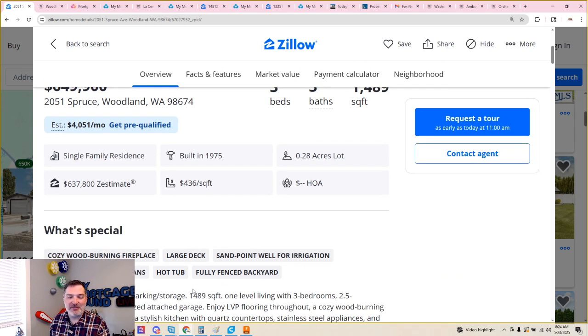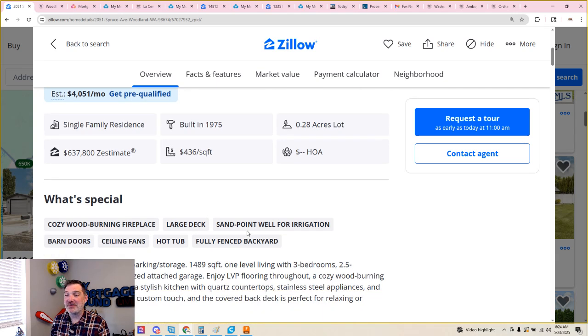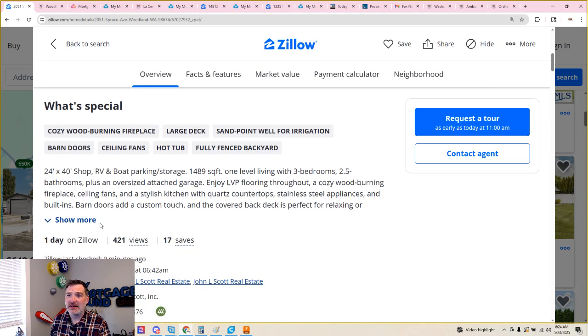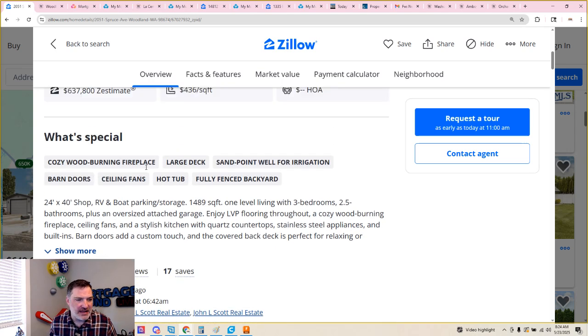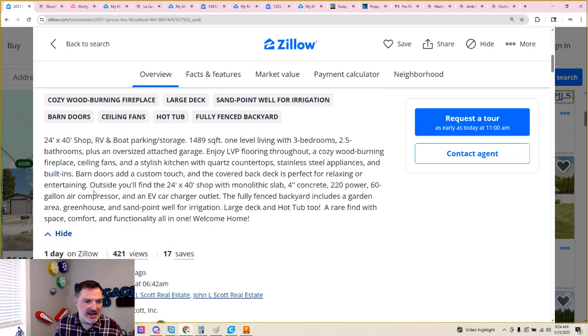So in my mind, this would be the perfect retirement home, right? Not a huge floor plan. I have an RV. I'm going to mow my lawn, and I'm going to travel the country. Built in 1975, sits on a 1/4 acre. This home is listed by Mary over at John L. Scott. Let's see what Mary has to say.